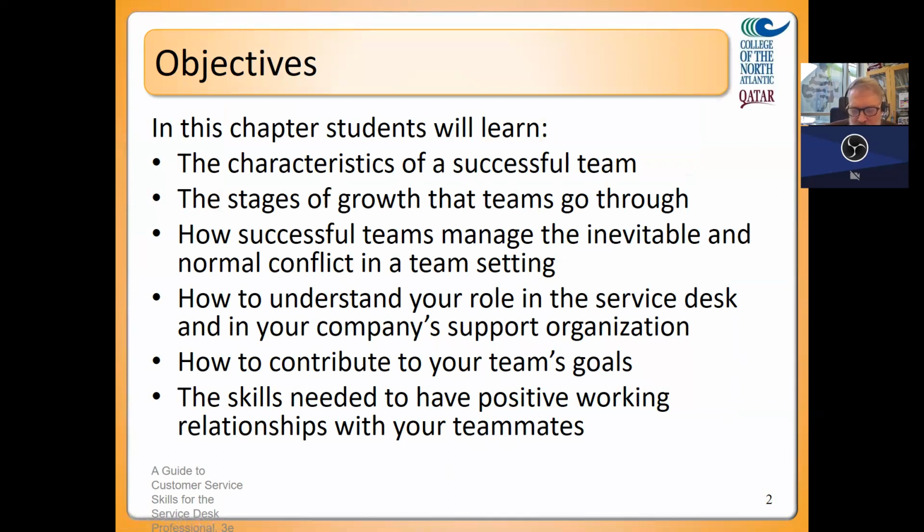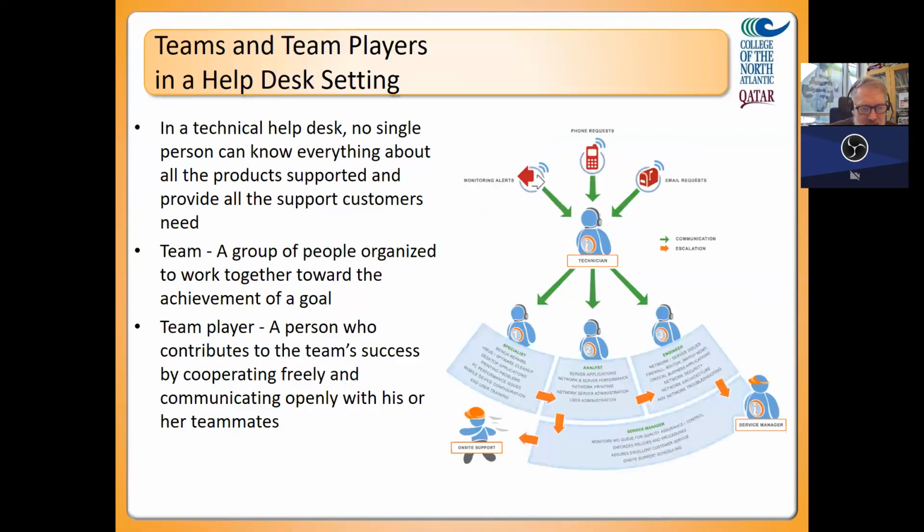Working in a technological service desk nowadays, there's so many things going on. It is complex. The amount of expertise required is more than a single person is able to bring, and a single person is not able to keep up with the volume of work. We need many people with many different skills, and that requires organization, but it also requires a team. In a service desk, no single person can do that.